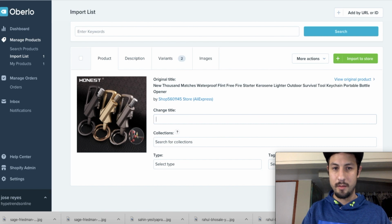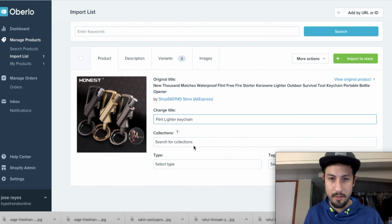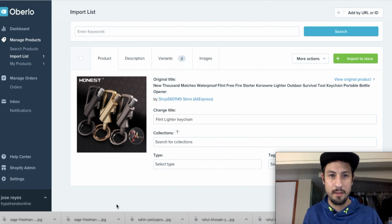So we'll put, let's see, wallet, fire, plant, lighter, keychain, just for now, and then maybe we can optimize it, but that's a decent name. It automatically saves it, so it should be good.